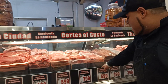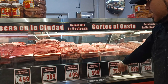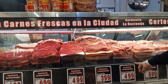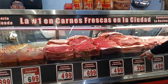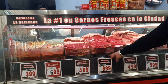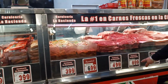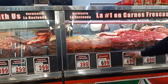Now, for the steaks, we have a T-bone steak. We have the ribeye steak. The New York. And we have the tablet. And we have the original carne asada. The shoulder plank. We have the top sirloin. We got the ranchera on special, $6.99. For Easter, it's going to be $5.99. We have the boneless chuck.